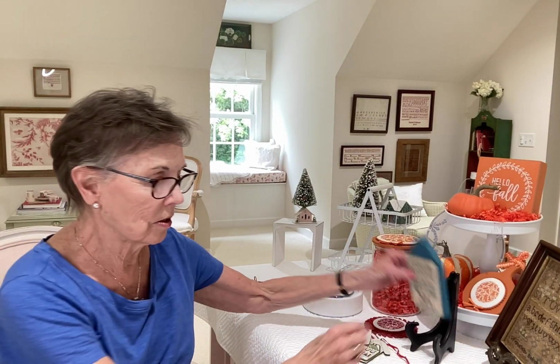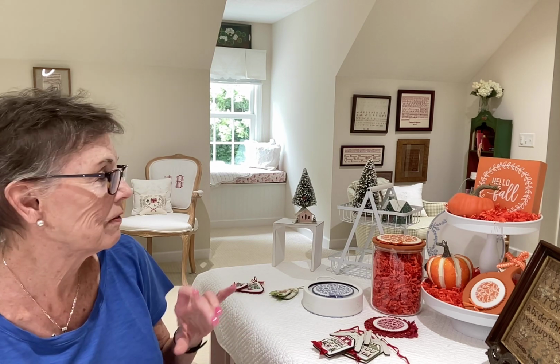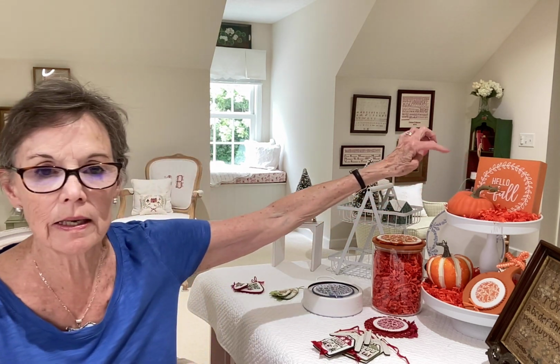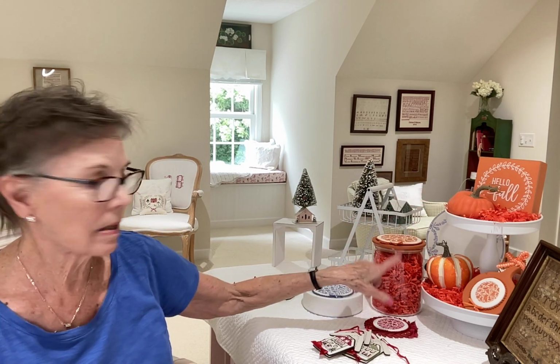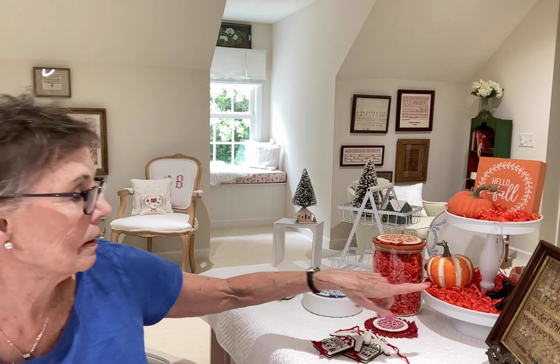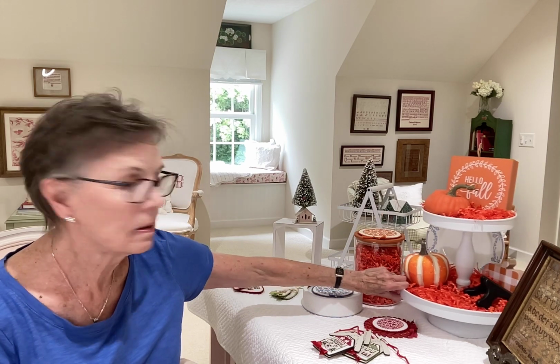So I wanted to show you, let me lay some things down, that I had such fun with this one because all's in the round, I did a tiered tray. And there are so many fun things that you can find to add to your tiered tray. I bought this little Hello Fall sign a year ago. I looked yesterday, they still have it. The pumpkins are still available from Hobby Lobby. There's another little pumpkin, you probably can't see it, it's moved some things. It's in the back here, that's a little plaid pumpkin.